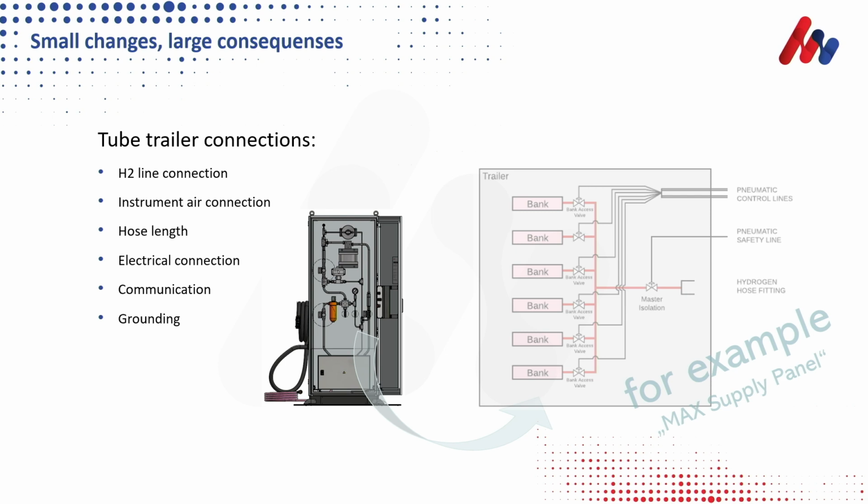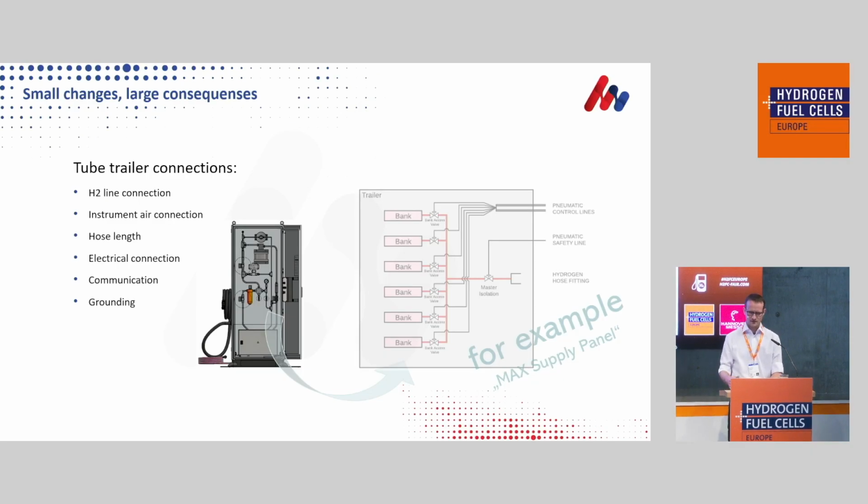Is there some pressured air needed? Is there electrical connection needed? Is there communication needed between the source and the refilling stations? Do we need some groundings, for example, from the trailer or to the trailer? Or do we have a number of banks on the trailer, like you can see here on the right side?